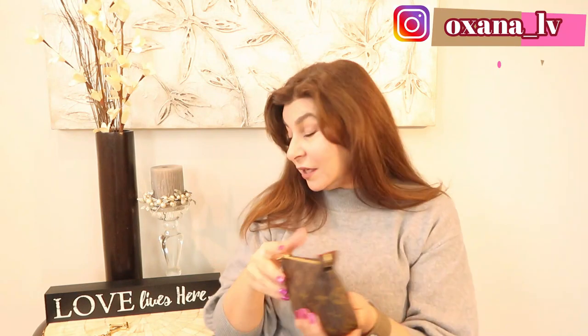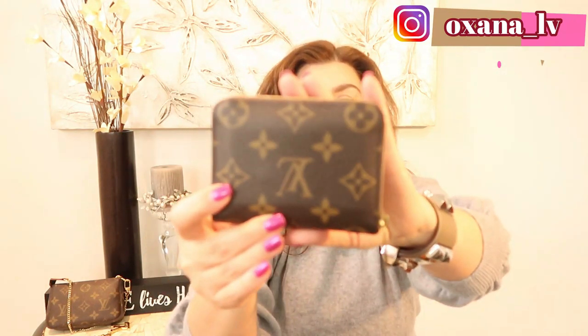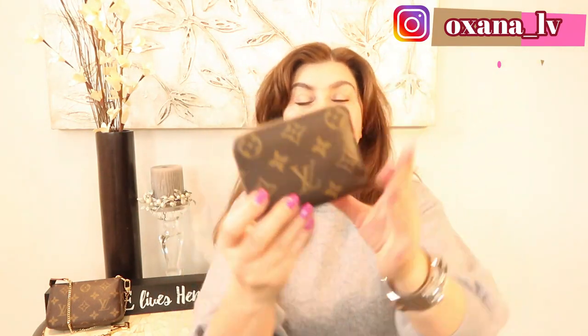And what I love about it, especially in the winter time when I use larger handbags, if I need to go to the ladies room at the restaurant, I don't have to bring my whole tote. I can just grab this little thingy and be very elegant and go to the ladies room. Really love this little thingy. It's absolutely cute. And the last one I want to mention is my Zippy Coin purse, or Zippy Coin wallet.